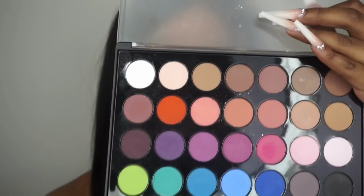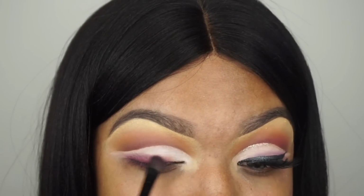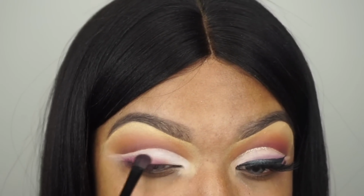Then I'm taking this purple shadow and applying it directly on top of that pink shade and blending everything out together.